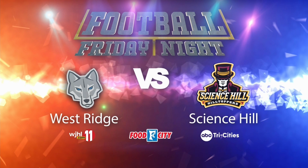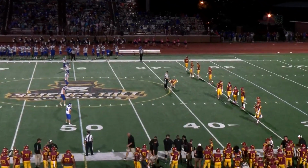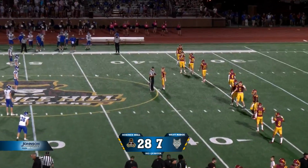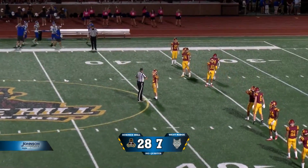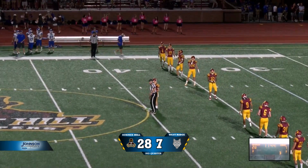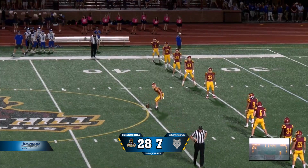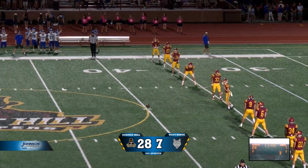What an explosive way for Science Hill to open the second half of play. You know, I just got through talking about how this was going to play out in the second half, and obviously it played out in Science Hill's way. This could be demoralizing for this West Ridge team to fall behind just like that, 28-7, after coming out of halftime.